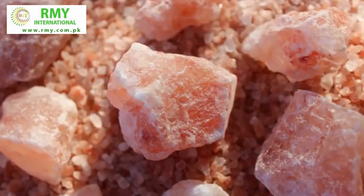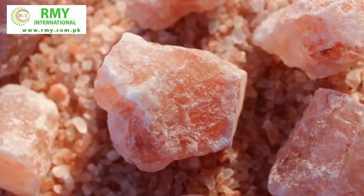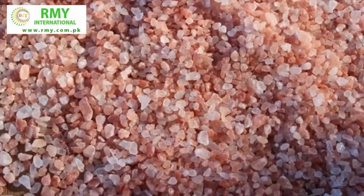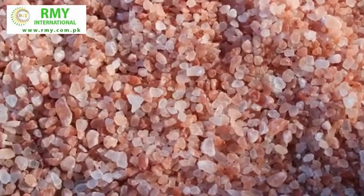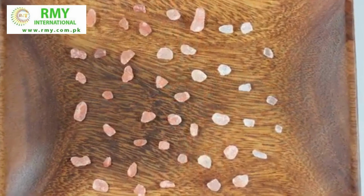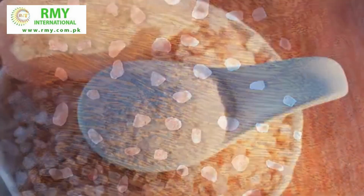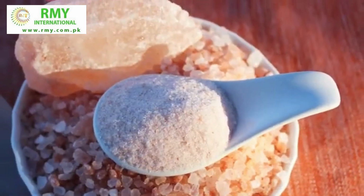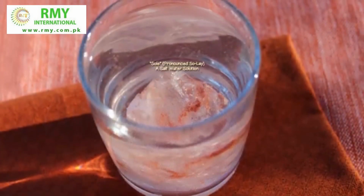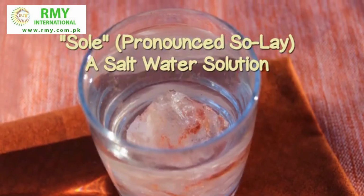Like little mini crystals, it is known to contain a rich source of trace minerals that exist within a unique crystalline form. Shades may vary from rosy salmon-colored pinks to sheer white or translucent, with darker pigments usually indicative of its mineral concentration and iron content. It is frequently used today as a finely ground salt, but the coarse or larger crystals are also dissolved in water and used as a solé, or salt water solution.